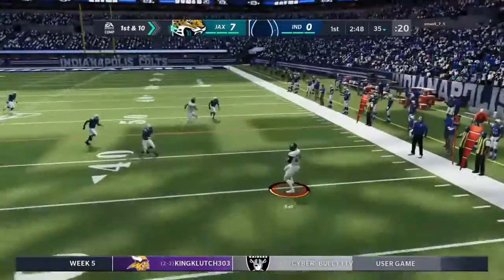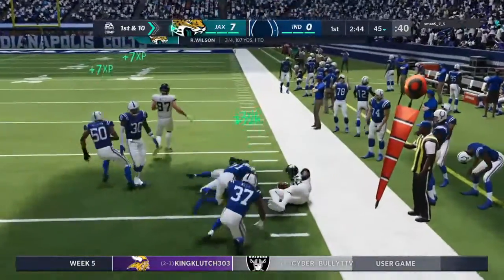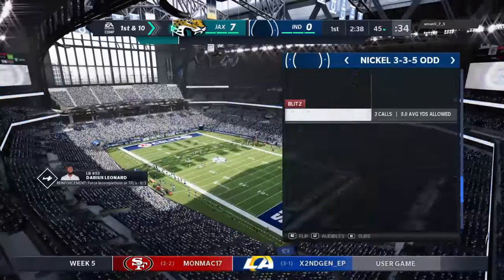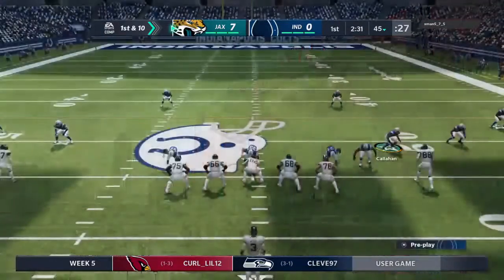From the shotgun, Wilson is going to find his running back. It's complete. And brought down, but not before reaching the 45-yard line. They get 10 more there, and I believe that'll be enough for another 1st down.